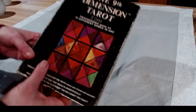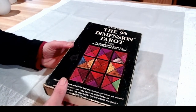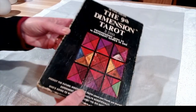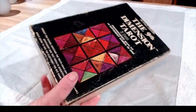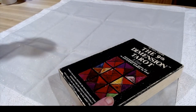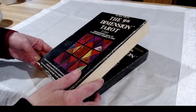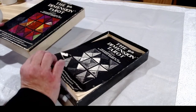So this tarot deck that I want to show you is called the Ninth Dimension Tarot, St. Croix Psychogenic Game Kit, 14 different games in one. And it is from the early 70s. A friend of mine gave me this earlier in the year, right after the new year. I think she had been cleaning some stuff out, and she actually showed this to a group of us like 10 years ago now, and I wanted it then, but she wasn't ready to get rid of it at that point.